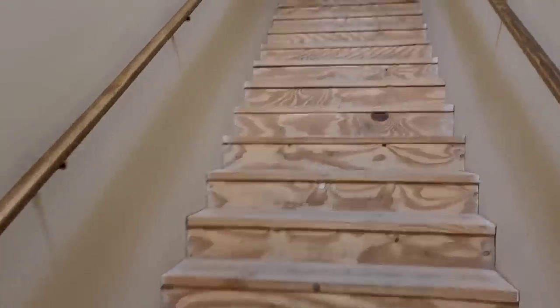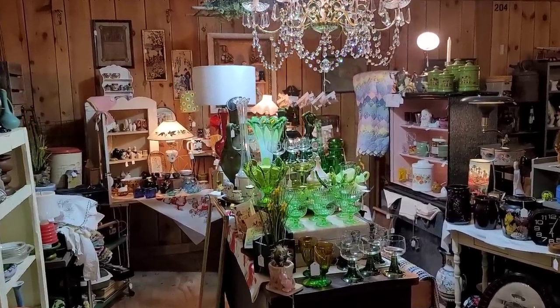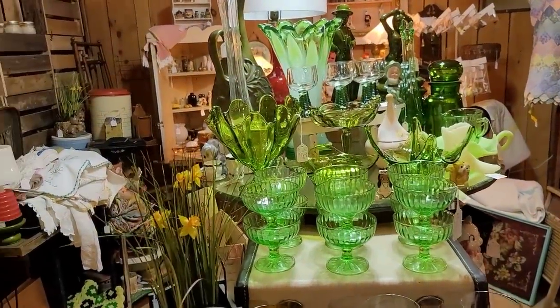Alrighty, guys, we are now headed upstairs. And the first place that I wanted to stop was this booth. This, you guys, is Caroline's booth. Caroline does an absolutely amazing job at displaying her items.